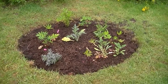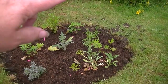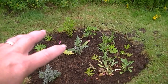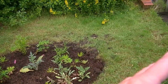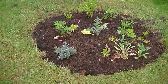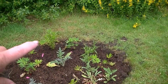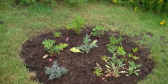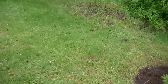There's this bed down here, which is going to be a looping bed. It's going to be lupins all the way around with the globe artichoke in the middle that should get quite big. And then these should spill out at the sides and grow outwards and make the bed look a lot bigger than it actually is. And then again, we've got another lavender and a few poppies and Canterbury bells down at the front there, just filling in for the moment because everything's very young. All looking very healthy and really seems to be pleased to be in the ground at last.